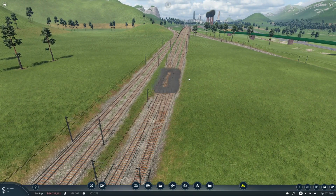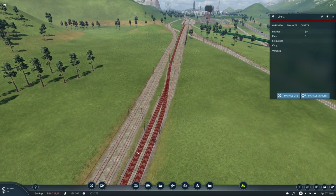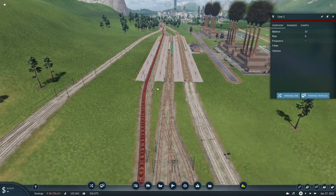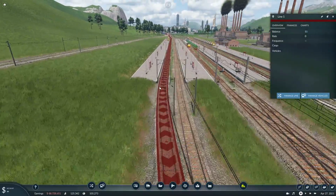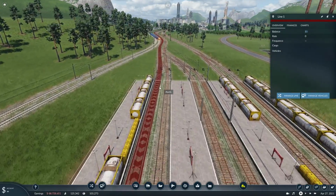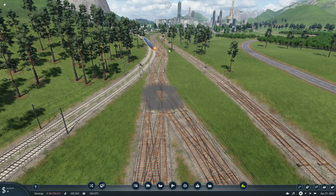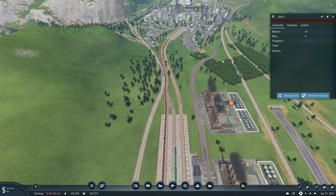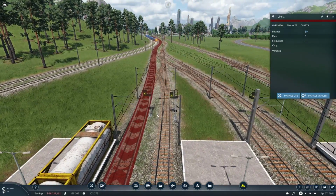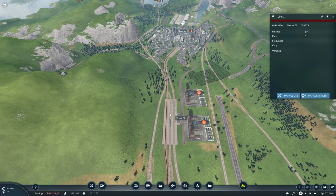I think I need to double slip switch this. Aha, right, there we go. So this will be a single stone train. Now I would actually like it to go not on the side where the Inverness train is. I'd like it to go on that side, so I might have to double slip switch that as well so that it can bypass that. Yeah, I kind of need you to go on this side, because that train is going to hold it up.